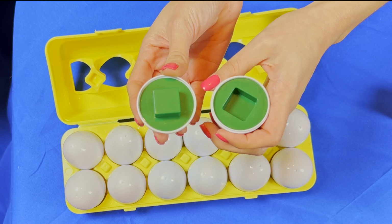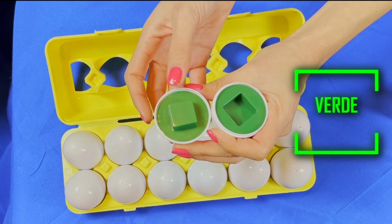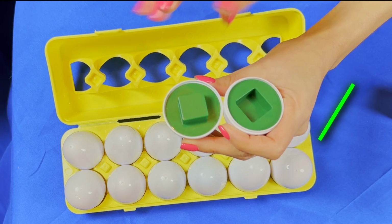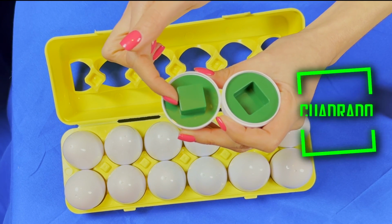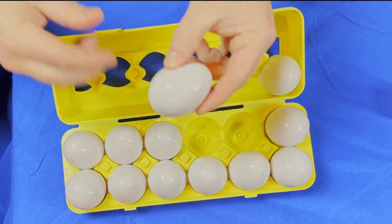Now in Spanish. ¿Qué color ves? Sí, es verde. Esta figura es un cuadrado. Tiene cuatro lados, 1, 2, 3, 4. Okay, the next egg.